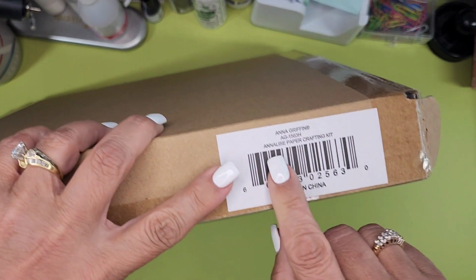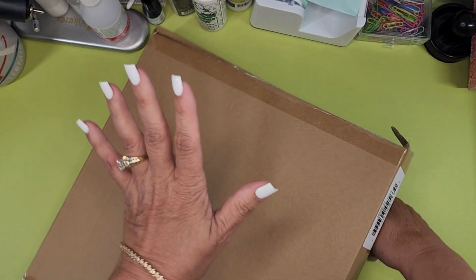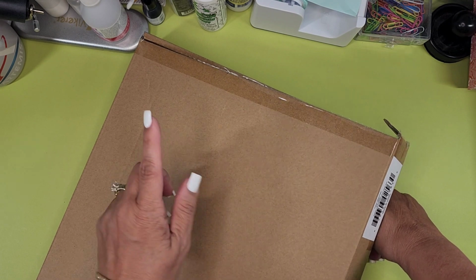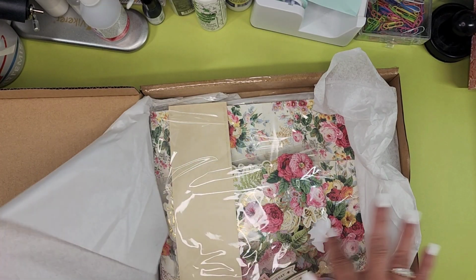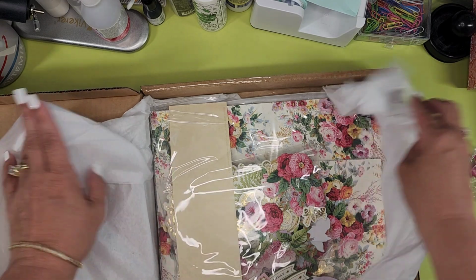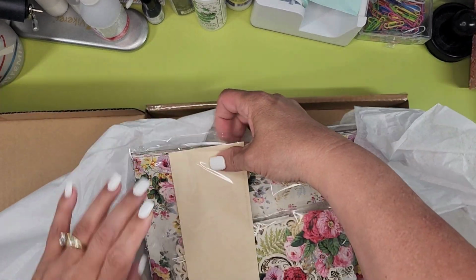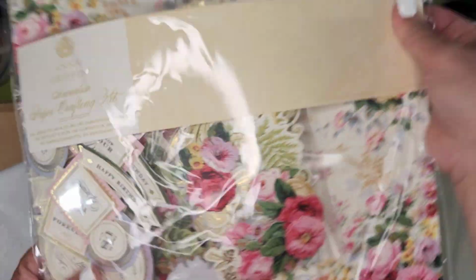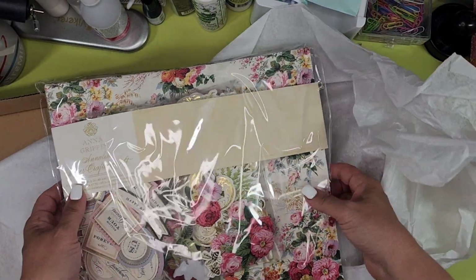It is the whole Annalise paper crafting kit, which was from the Crop at Home 3 last year. And it's just a gorgeous, gorgeous set. I kept it in the box because I don't want to get everything smashed, but I was already looking at it. And Annalise is one of them you'll still see.